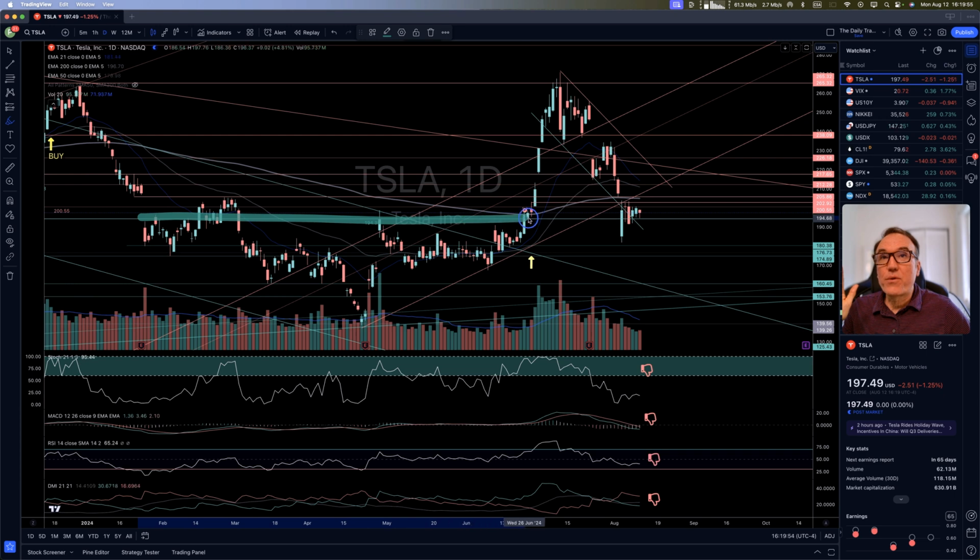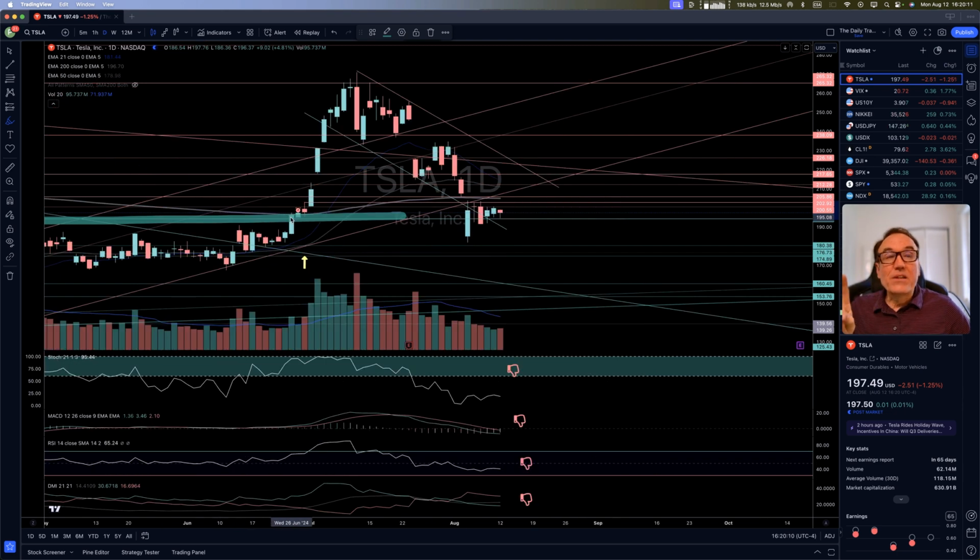194.35. In fact, since January of this year, we tried to break it for a couple of weeks in February, but then we caved in. It was not until June 26th that we broke it, and we closed above it. This was our buy signal, and then we entered and got a little bit of a swing. We were happy about that.